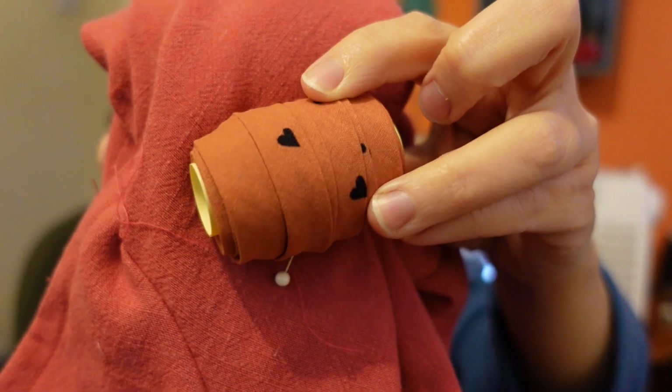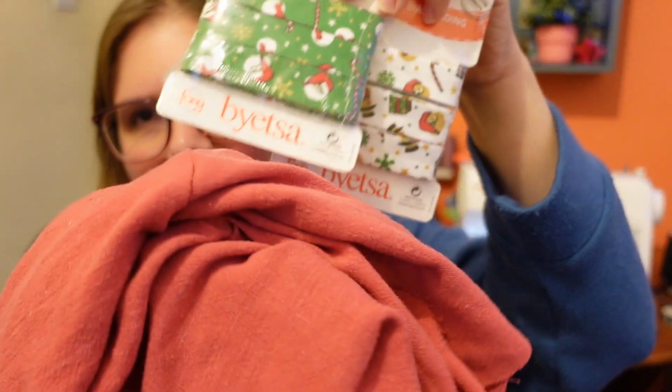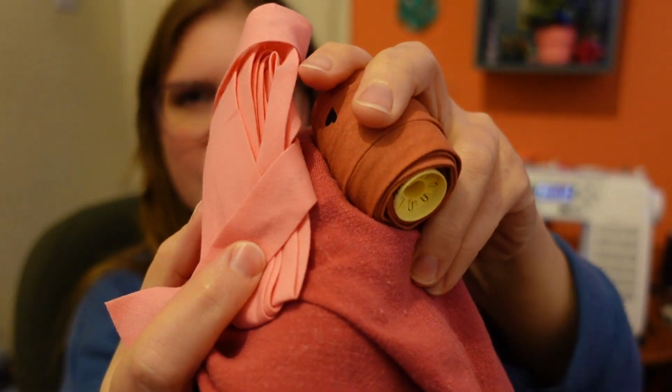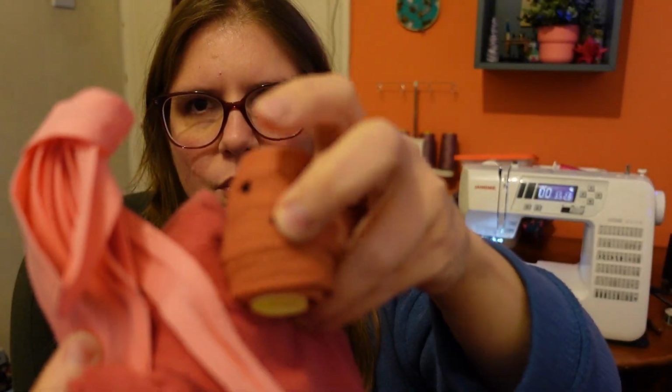So I have this bias binding that I've made before. So it's not terrible. I've got black and white that are just, no. I have my Christmas bias bindings, which if this were a more Christmassy project, I would be heavily tempted, honestly. But this is not even a Christmas kind of garment. And the other bias binding I have, that's actually, I think, pretty decent. So I would say this is kind of closer to the color family, but it's not the same color. This is more of like an orange.